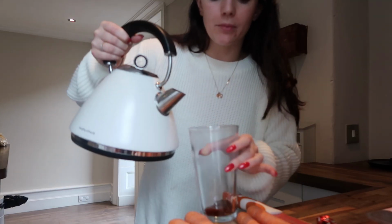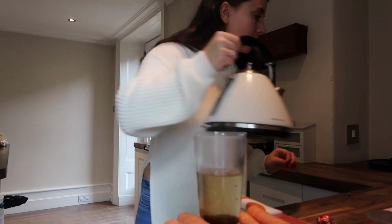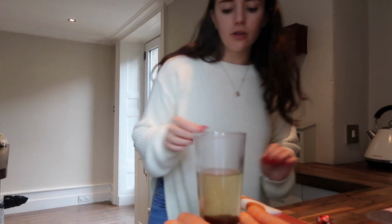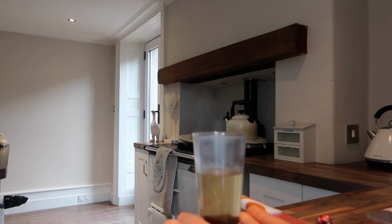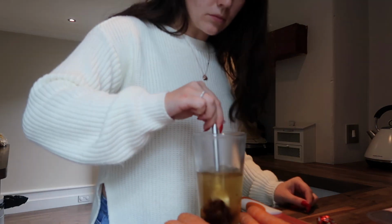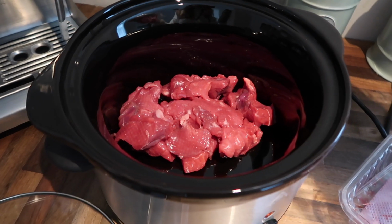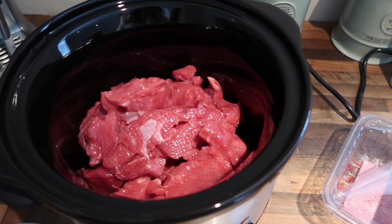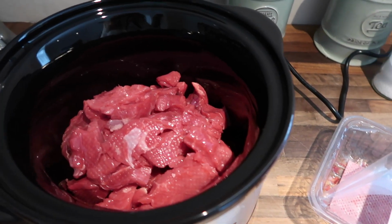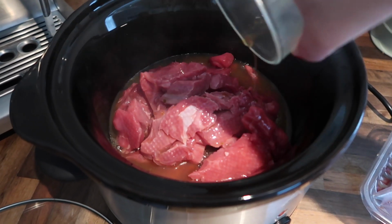So I've got my beef stock cube just in a pint glass. I'm just going to pour in some boiling water now to it, and then I'm just going to mix it. I don't really know how much I actually need. So I'm just adding both packs, that's 2 packs now of beef in there in the slow cooker, and then I'm just going to pour in the stock cube.